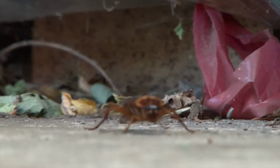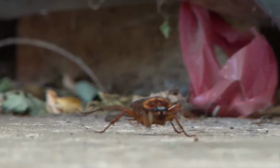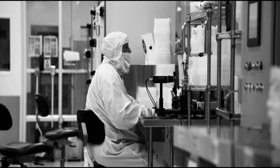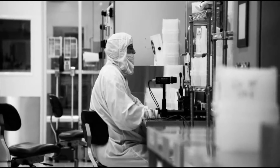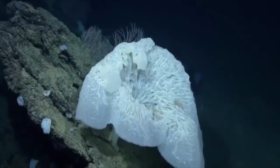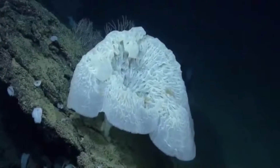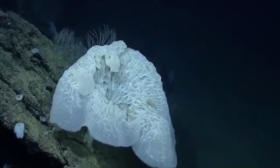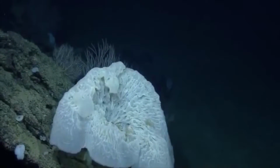There are many things to learn from the behavior of small insects such as cockroaches. Famous scientists study them due to the possibility of developing technological concepts using these studies. The glass sponge is a creature that lives in deep seas and is made of a combination of weak chemical components but has a strong skeleton.